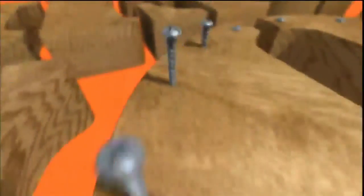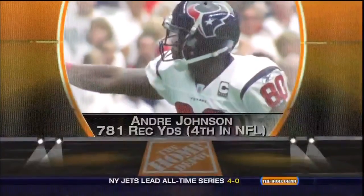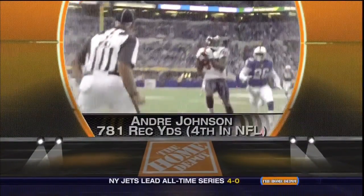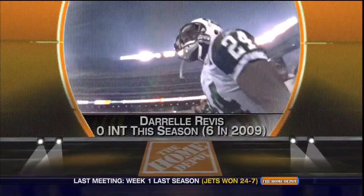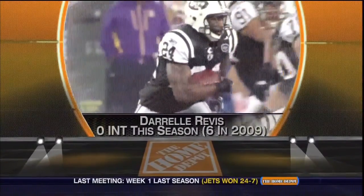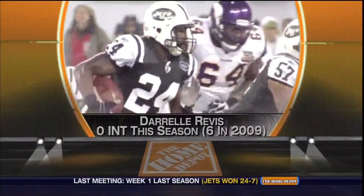Depot tools to victory for the day? Well, Matt Schaub, the quarterback, has got a real target in Andre Johnson. You can argue that this might be the best receiver in football. He is really a load, and a load that's going to fall squarely onto the shoulders of Darrelle Revis. Their matchup today, highly anticipated. Revis Island has a big-time visitor this weekend.